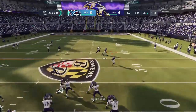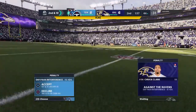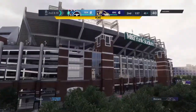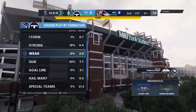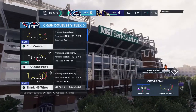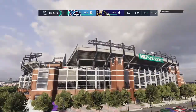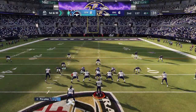Throwing on second down, Tannehill, and that'll be incomplete. We do have a penalty flag down, however. Let's see what that's about. So flag for the contact, pass interference. And I know that you're going to look at me and roll your eyes, and rightfully so, because you know what I'm going to say. Doesn't the defender have a right to the football as well?